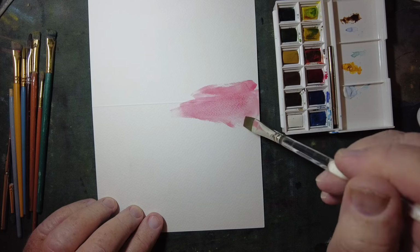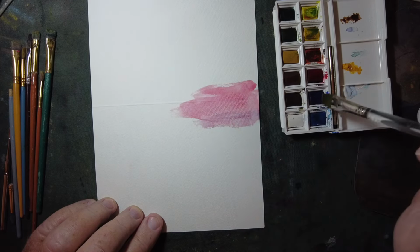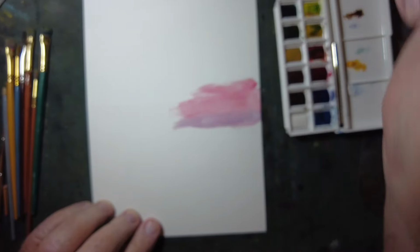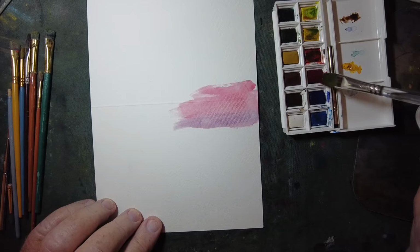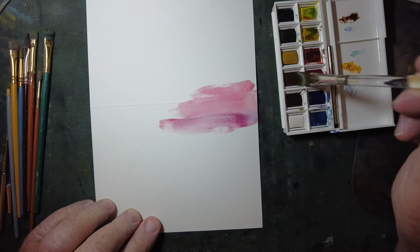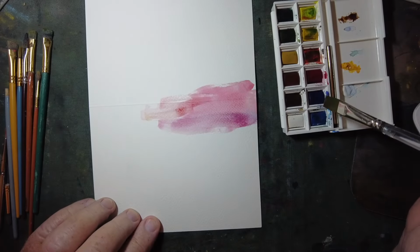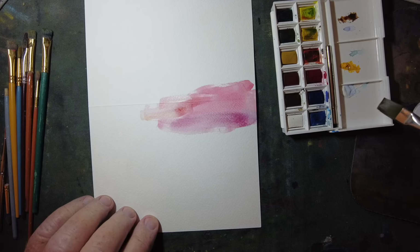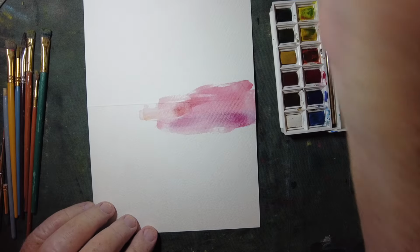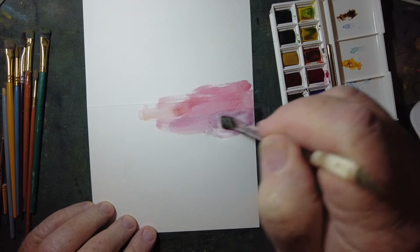Let's see, what is this one? This is blue. So I want to make a bluish purple sky. I want this to be rich in color. Very rich. What is that? Is that purple? No. Do I have a purple in it? I don't think I have a purple in there. I just want it to be rich, very, very rich.